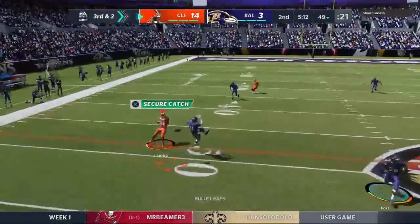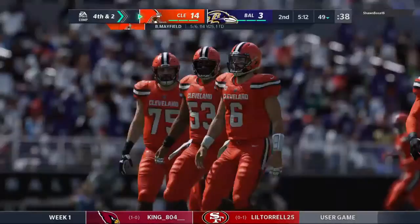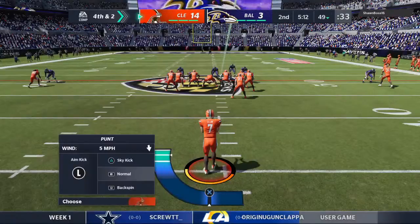Mayfield on 3rd and 2. And this is going to be incomplete. That might be the 3rd down stop that they needed because they've had a lot of trouble slowing down this offense in the first half. This might be their opportunity to get off the field.